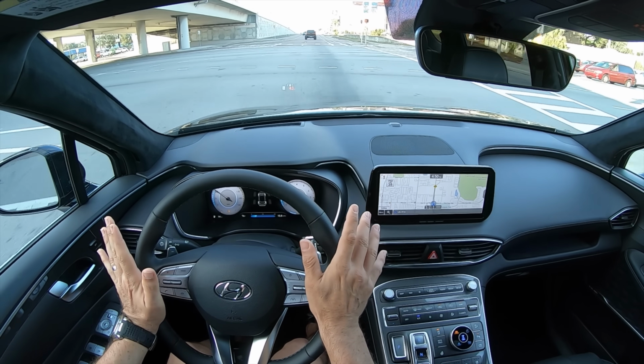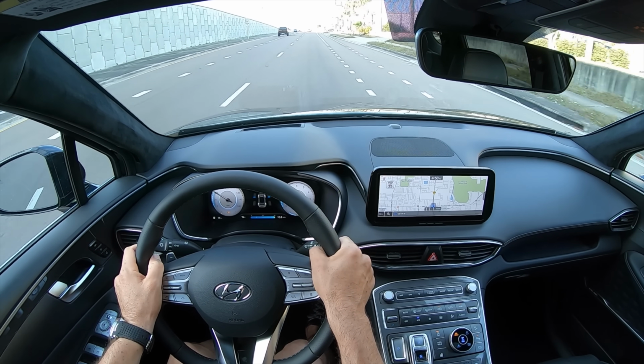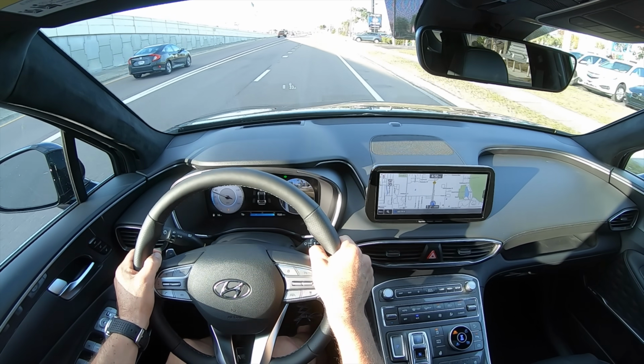But hopefully this gave you a nice overall feel of what the Calligraphy is bringing to the table. New trim with the refreshes, with the changes. Here we are at Fitzgerald Hyundai, and we'll wrap this one up. So I'll see you in a split second.